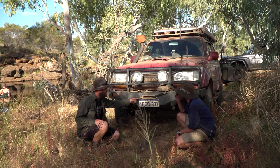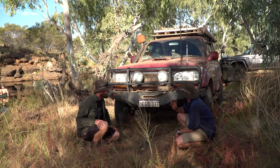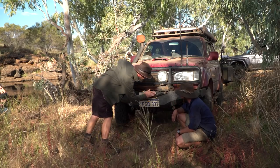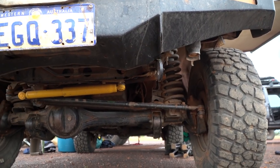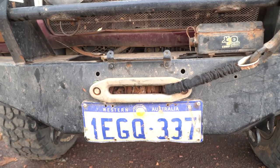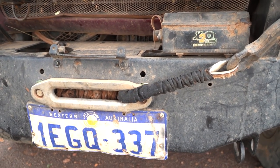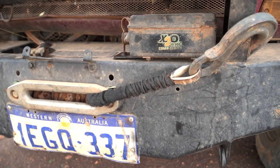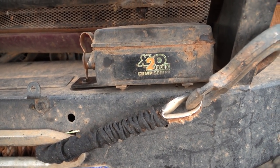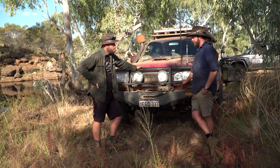Winch size? It's a Smittybilt 10,000-pound X20 with rope. So it's a lifetime warranty, IP68 rated, American-built winch.